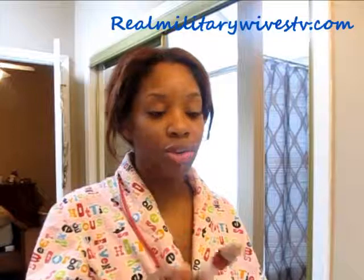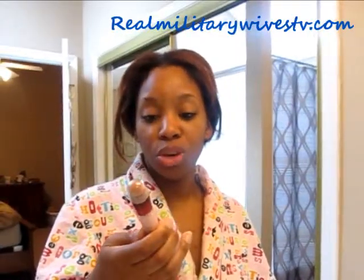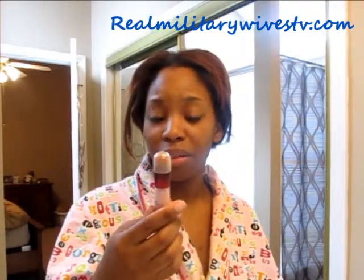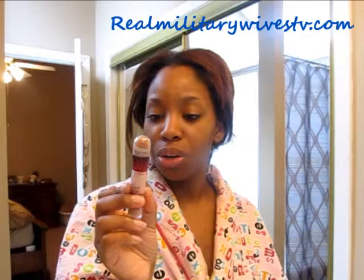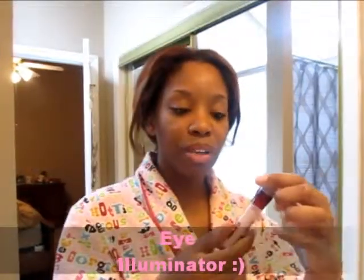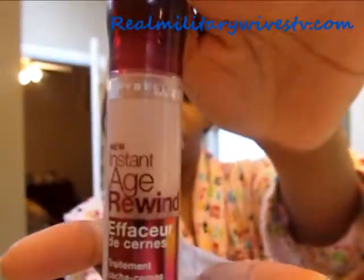And lastly, to treat my under eye circles, I've been using the new Instant Age Rewind Eraser Dark Circles Treatment Concealer, and it has berries and hyaluronidase, if I'm saying that right. And this is by Maybelline New York, and this one is actually in the eye illuminer. So it's basically good for all skin tones. And this is a treatment for dark circles as well.